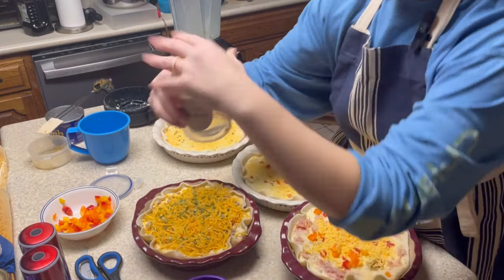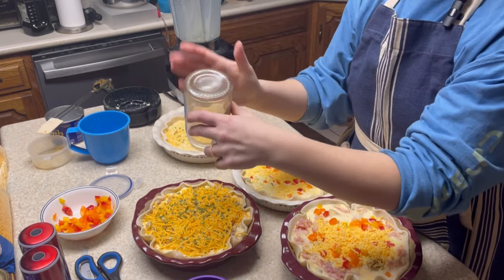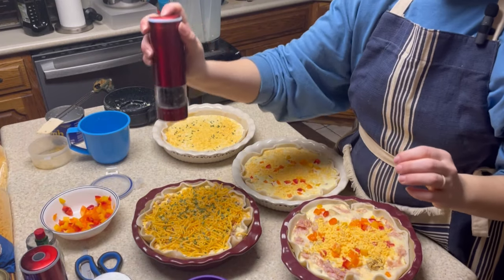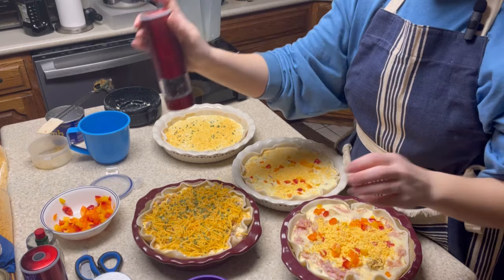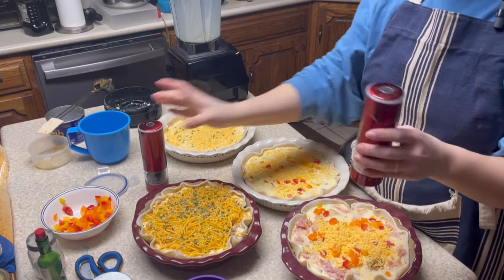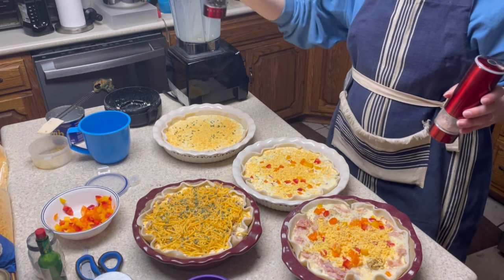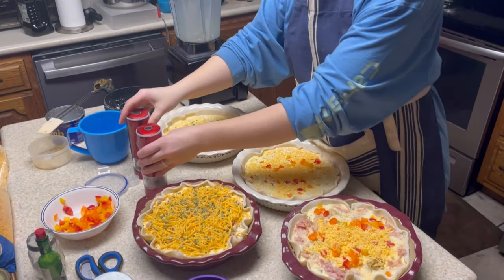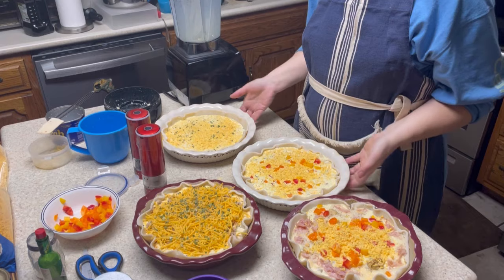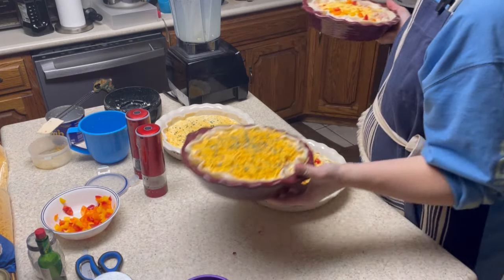And I'm going to finish off a tiny little bit of Old Bay that's in there. Now I really need to refill. Okay. All right, so these are going to go in the oven, but I'm going to start at 20 minutes and then check them from there. So let's get these in because the house is starting to awaken.